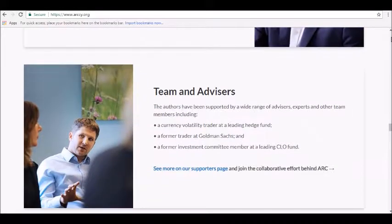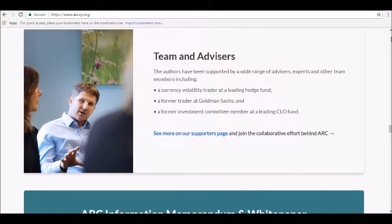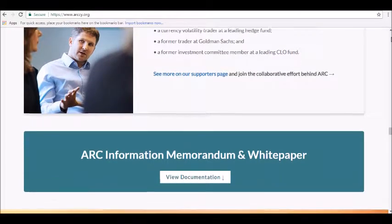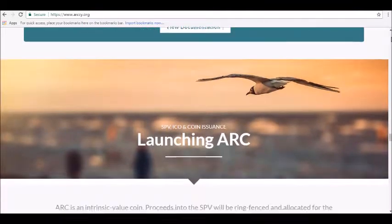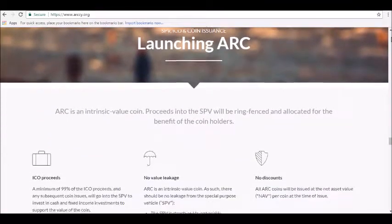For any other details or queries, users can write to the project team on the email addresses specified on the website. And for more information, you can visit arcc.org.